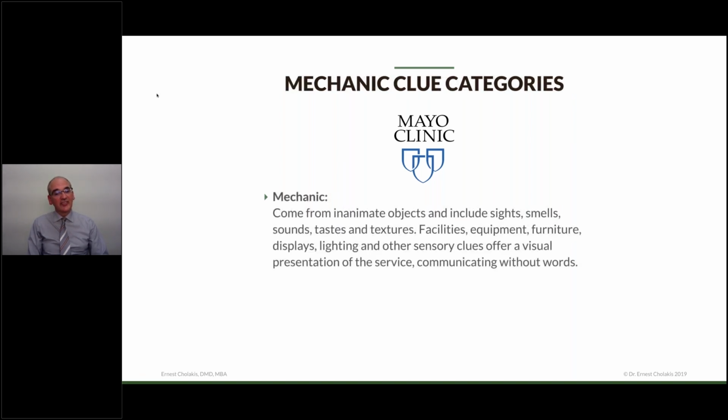Yes. Let's look at mechanic clues. They come from inanimate objects and include sights, smells, sounds, tastes, and textures. I'm thinking of facilities, your equipment, the furniture, the displays, the lighting, and other sensory clues that offer a visual presentation of the service, communicating volumes without words. In other words, it's not necessary that the patient consciously recognizes everything, but subconsciously, all of this information is embedded in the patient's mind. And so when you have technology designed in a way that looks futuristic, that looks ultra modern, you are communicating again volumes to your patient.